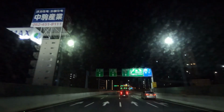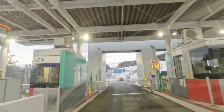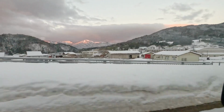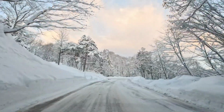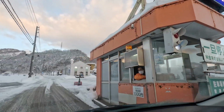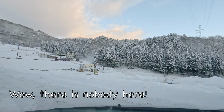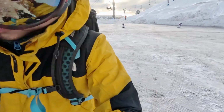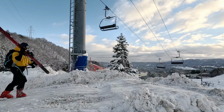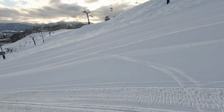To get to the nearest ski resort, it takes a little under 2 hours, so we left around 6 in the morning. This is a ski resort that our family used to go to almost every year, called Dynaland, which is located in the mountains of Gifu Prefecture. The best part of this place is that the parking is right next to it, so you can get dressed and ready right by the car and start skiing right away.